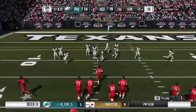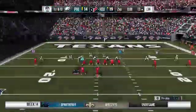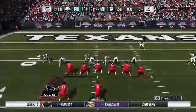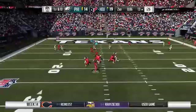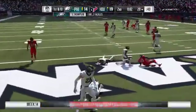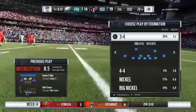So how about this for field position after the big play? Inside the 15 now as they come up on 1st and 10. Come back. From the red zone now, Watson. And it'll be intercepted. Able to get there and pick it. Cooper was the intended target.